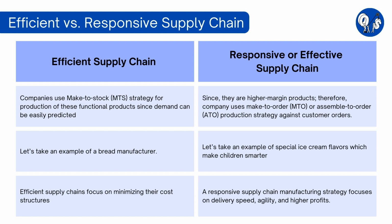Whereas a responsive supply chain manufacturing strategy focuses on delivery, speed, agility and high profits. The company maintains flexibility with their operating facility and equipment, and they keep excess capacity available to meet ever-changing customer demands. They also maintain higher raw material and component inventory levels, keep buffer safety stock inventory levels, and select their suppliers based on the ability to quickly deliver inventory. In the responsive supply chain strategy, products are forecasted based on qualitative techniques, and the forecast error can be quite high. The transportation strategy focuses on speedy delivery to meet customer requested lead times.